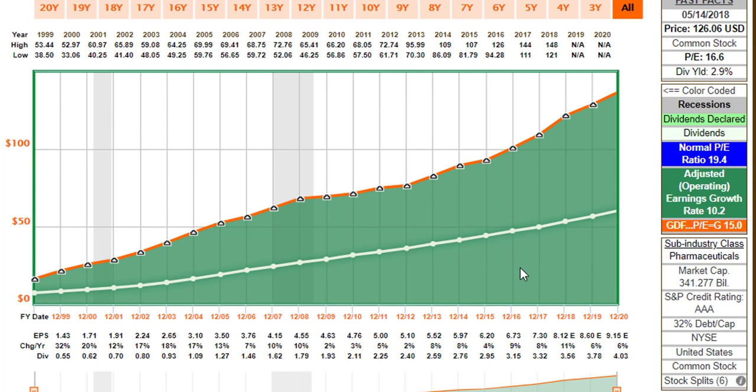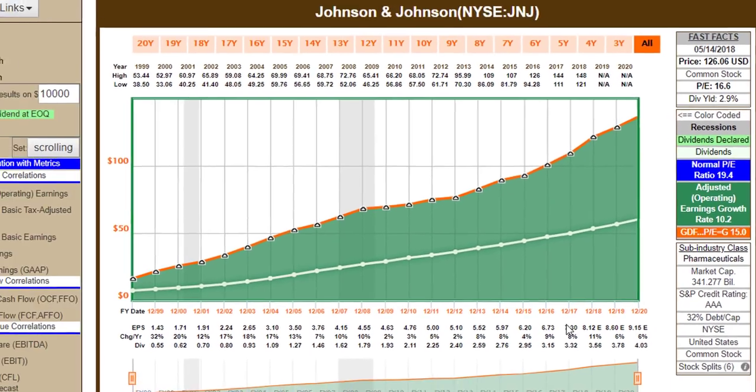So all in all, this company is a very consistent producer, but it's now a $341 billion plus market cap. It's AAA rated, offers a current dividend yield of 2.9% and a blended PE, which I'll get into when I bring in price, of 16.6. It only has 32% debt to capital. So this is a blue chip, clearly.